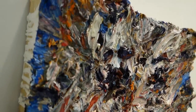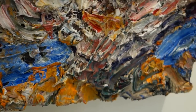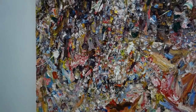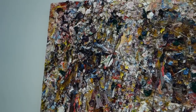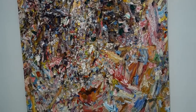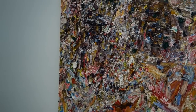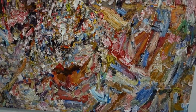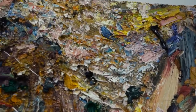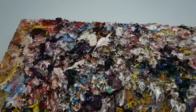Nice. This is almost volcanic. I believe this is titled Bubblegum. Oil on panel, 48 by 48 inches, from 2016. And it's making me think of the famous Canadian abstract expressionist Jean-Paul Riopelle, I think is his name.